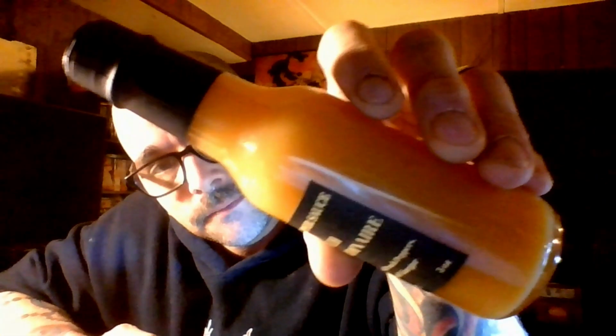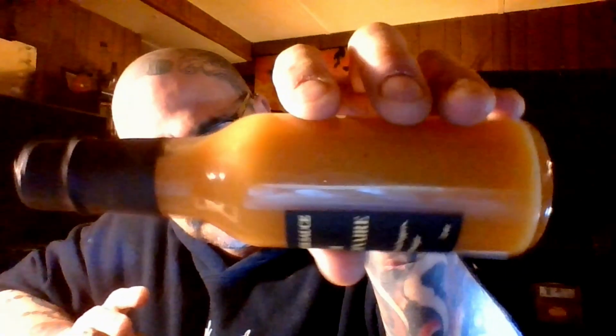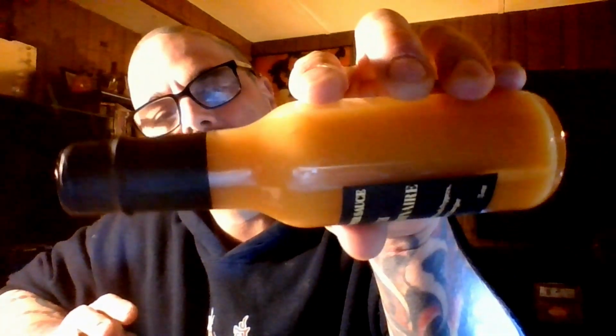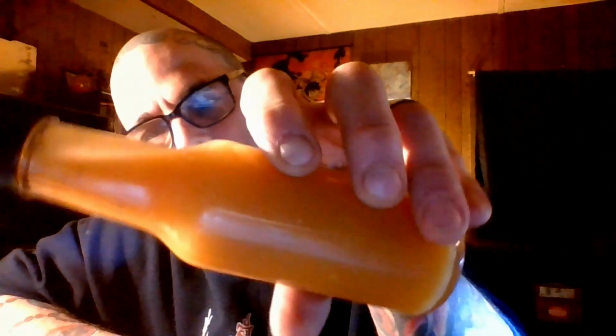First thing I see right away is that color. It's a real pretty yellow color, almost like a honey kind of color, or honeycomb. It's a nice medium texture, which I think is awesome. Let's get this going. I don't know if you guys can see how smooth that sauce is. It's velvety smooth, which I appreciate.